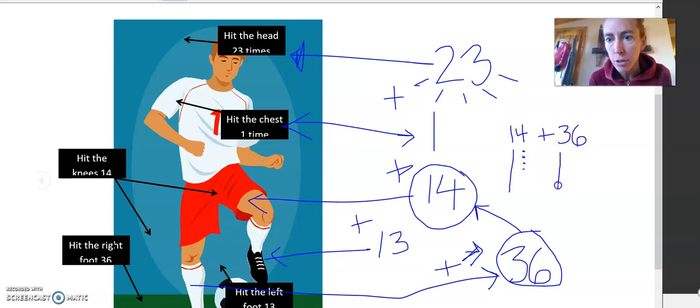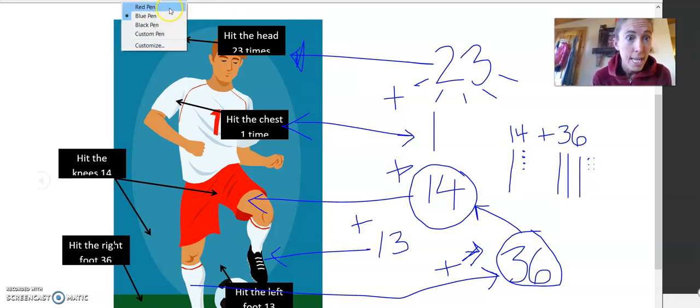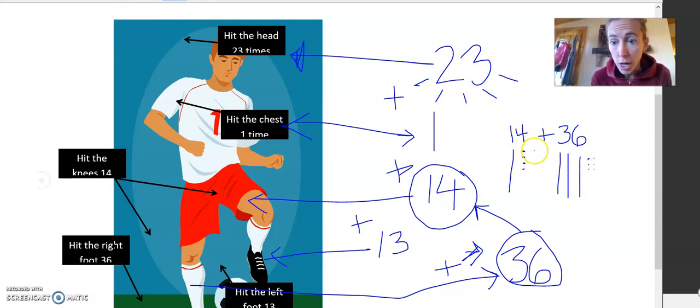And this one, I have 36: 10, 20, 30, and then 6 more. 1, 2, 3, 4, 5, 6. And what I noticed that was really cool is that this 4 and this 6 could come together and make another 10. 4 and 6 is 10, and I love 10 facts.